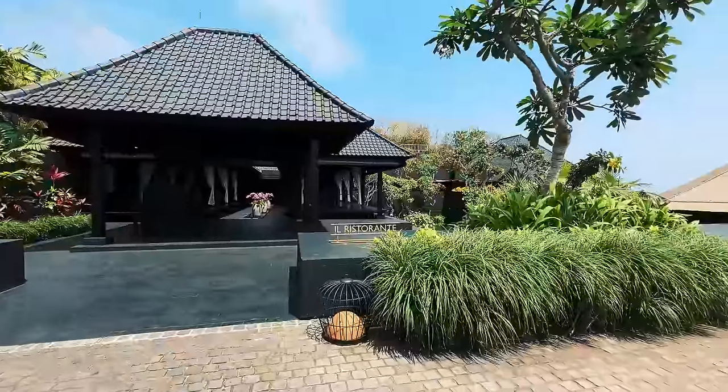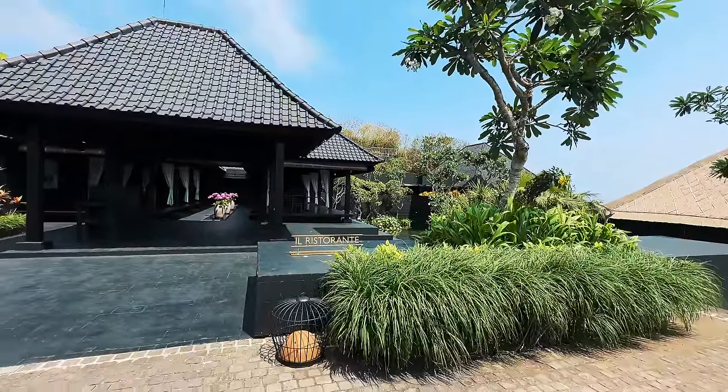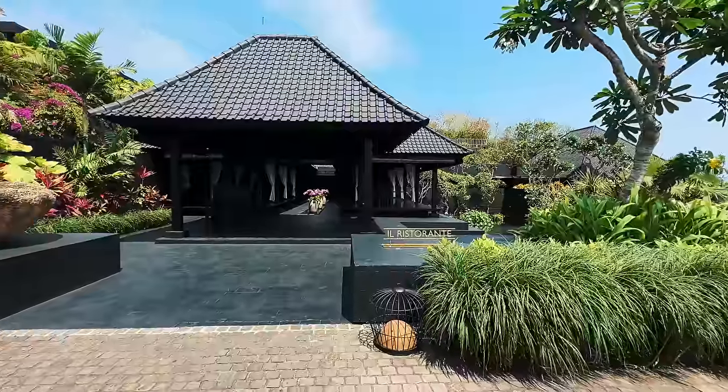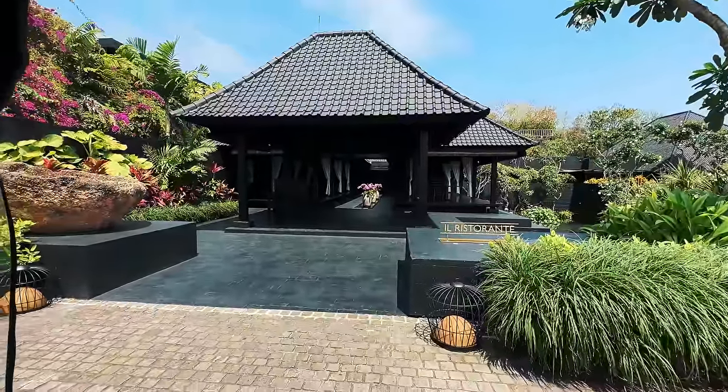Over there is a Sangkar restaurant, which is the all-day dining, breakfast, lunch, and dinner with the Indonesian and international cuisines. And in front of us will be the Italian restaurant, open for dinner with the set menu, which is our fine dining restaurant.